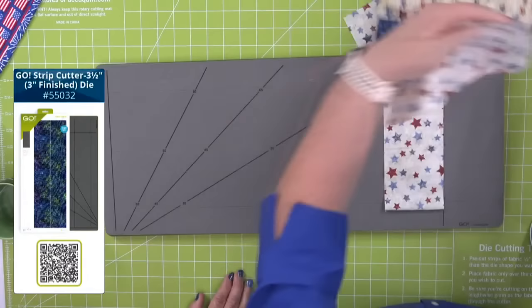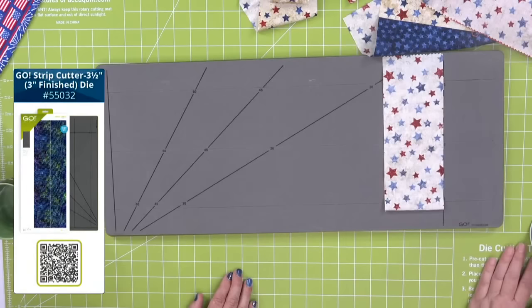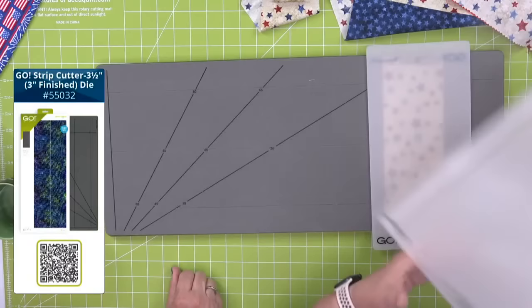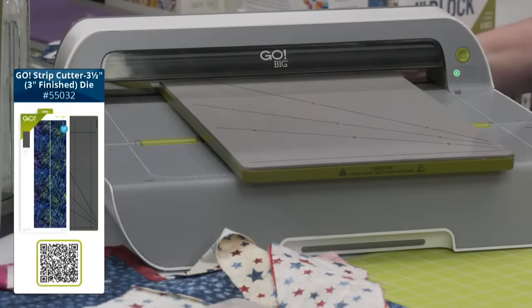And I'm gonna use a smaller mat because I'm just cutting a few of those. Now keep in mind, most of our strip dies are 10 inches wide and will work in either a Go or a Go Big. However, if you have just a Go Me, we do have 2 strip dies that will work in that Go Me for you as well. It's only gonna cut where there's fabric and a mat. That's right. You can always go smaller with your mat.